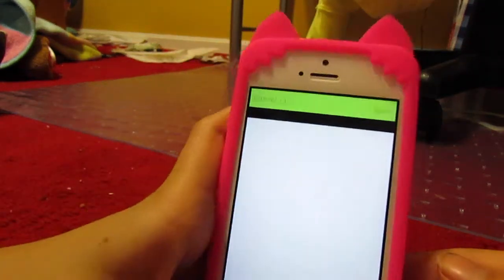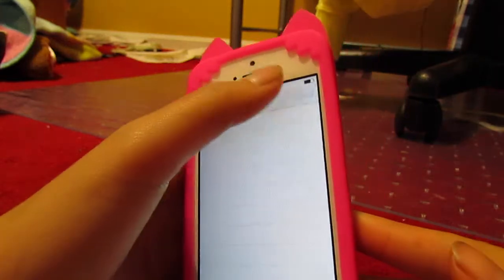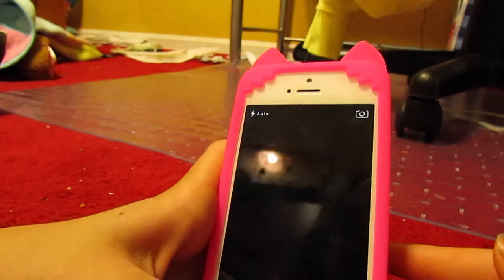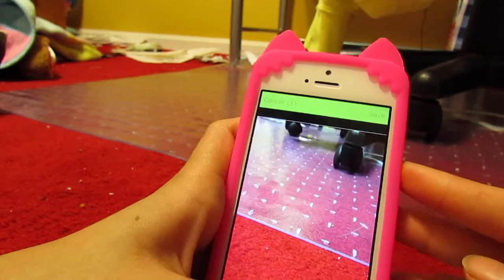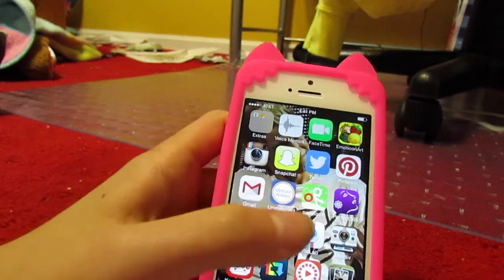I'll just show you what this is. Let's take a picture real quick. Okay, use photo, whatever. You can just crop yourself into that, but some of you might know what it is.